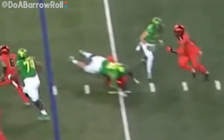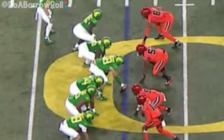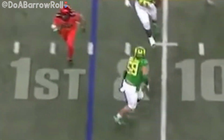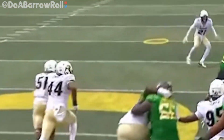Run blocking. Gets hands inside, moves this guy to the ground. Absorbs, and then drives to the ground. Good initial hit on this one. Gets out on the move, recognizes a problem, and then adjusts accordingly. That's not his guy, but he knows the play is going to die if he doesn't hit him. Great work to the second level on this play. Great work.